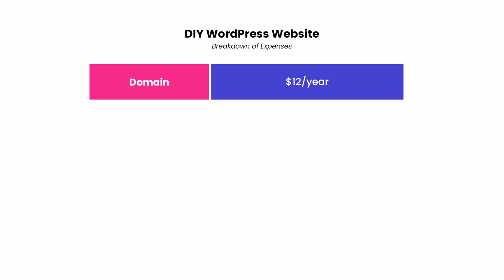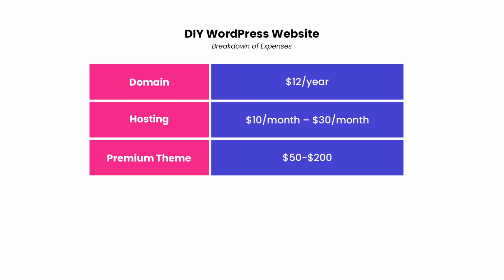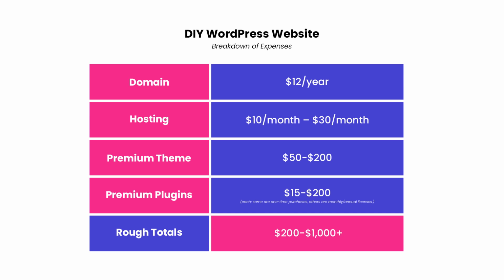A typical breakdown of expenses required to get up and running on your own might look something like this: $12 a year for a domain, $10 to $30 a month for hosting, $50 to $200 for the premium theme, $15 to $200 per premium plugin, which makes your rough totals somewhere between $200 to $1,000+. This, of course, assuming no one already owns the domain you want, that you can keep the premium theme and plugins to a minimum, and that you personally have the time and experience to set everything up by yourself.